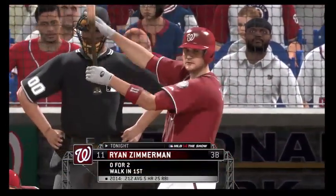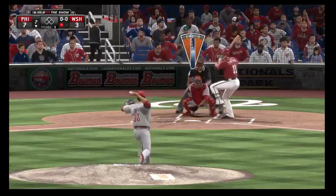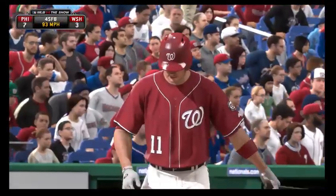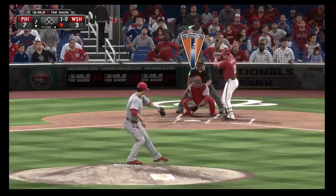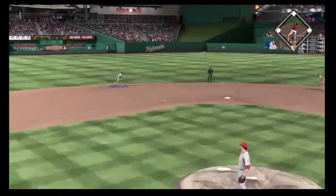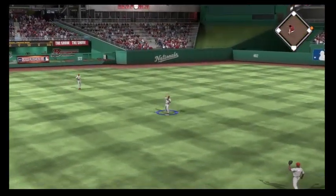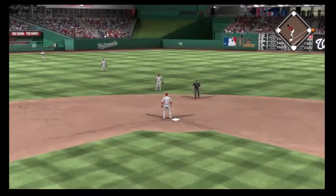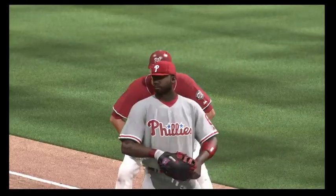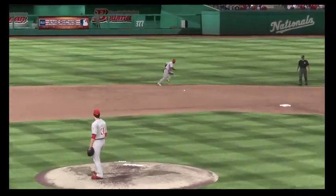Ryan Zimmerman will stand in. He flew out his last time up. First pitch coming. Right-hander against right-hander as this is a ball, 1-0. Now a swing and a hard hit ball to short. And Rollins won't get there. It's a base hit. A good job here. Stays inside the ball well, doesn't roll over, and just shoots this ball right back up the middle.